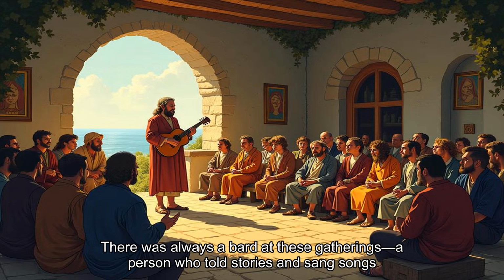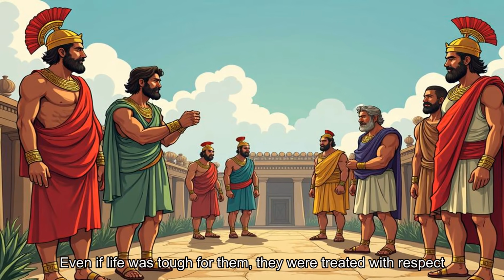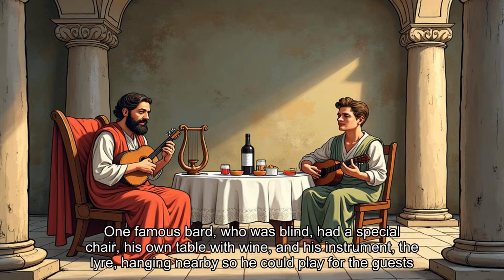There was always a bard at these gatherings, a person who told stories and sang songs. Even if life was tough for them, they were treated with respect. One famous bard, who was blind, had a special chair, his own table with wine, and his instrument, the lyre, hanging nearby so he could play for the guests.